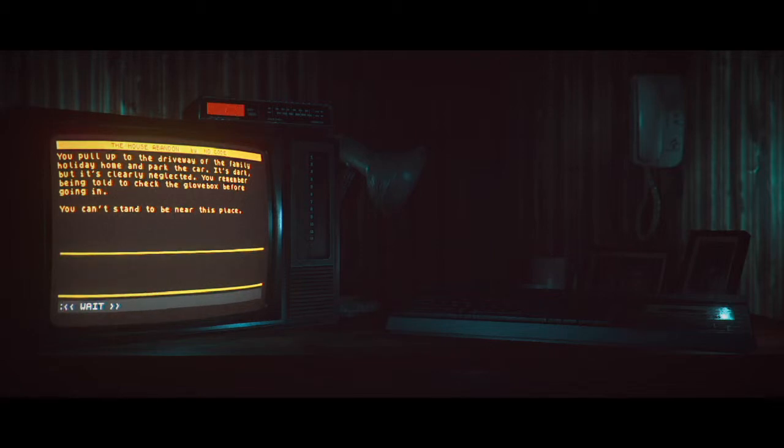And things have changed. Okay, you pull up to the driveway of the family holiday home and park the car. It's dark, but it's clearly neglected. Remember being told to check the glove box before going in? You can't stand to be near this place. Oh god, everything's gone so dark now. Okay, right. Well, let's see what happens this time round. Let's see what the note says.